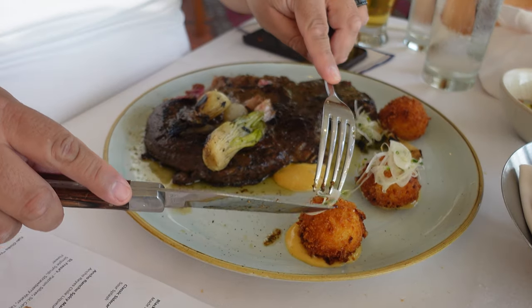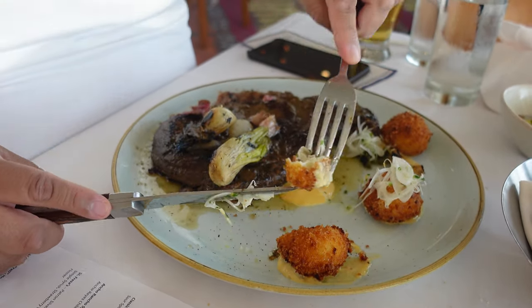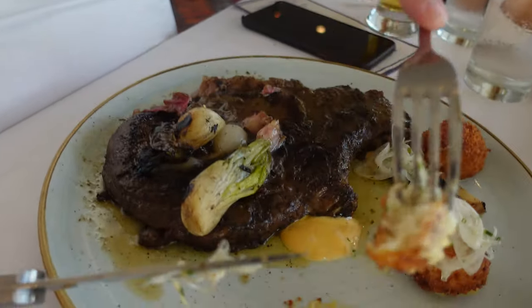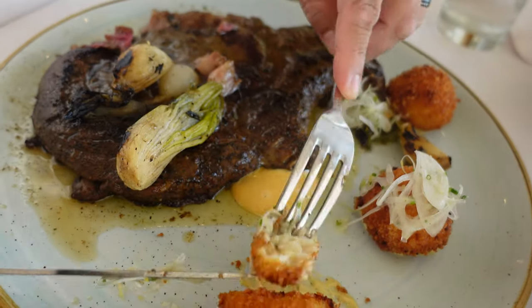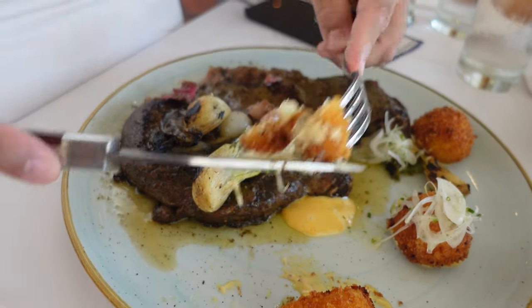Let me try these croquettes here, the potato croquettes. Let me cut into it. Ooh, that looks nice and good. What is that, sauce in here? Let me put it up close there a little bit. Oh wow, that looks delicious. Let me go ahead and take a bite out of these croquettes here. Mmm. Fried outer shell, creamy inside, like a cheesy kind of taste. It's like a new spin on your meat and potatoes.